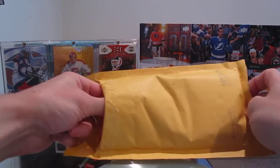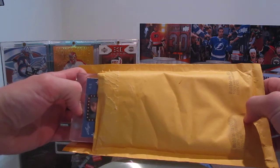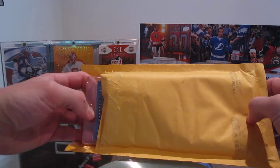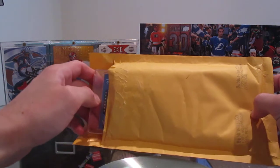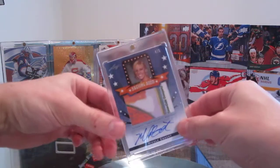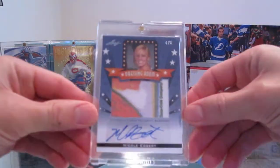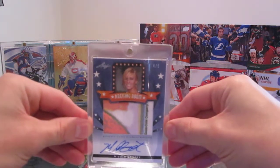And we have a 1 of 5. So this is numbered 4 out of 5. 4 out of 5 in the entire world. And this is a Leaf Dressing Room Nicole Eggert card. Leaf Dressing Room Nicole Eggert card.